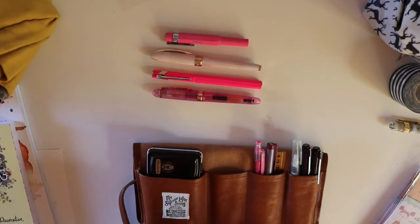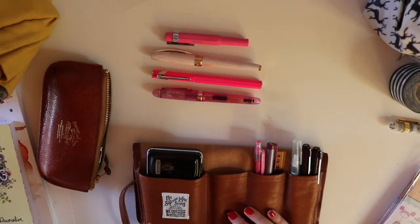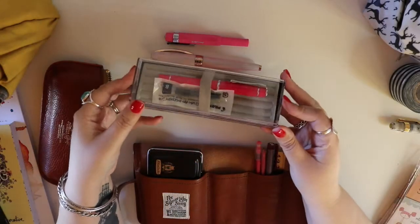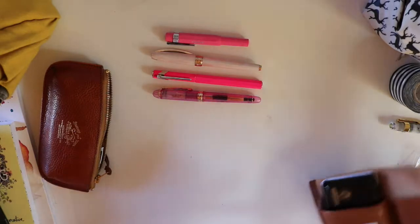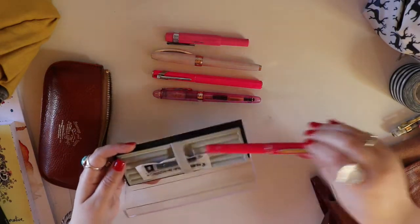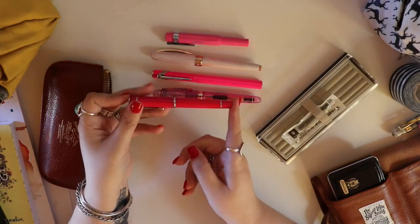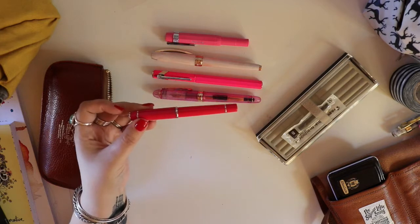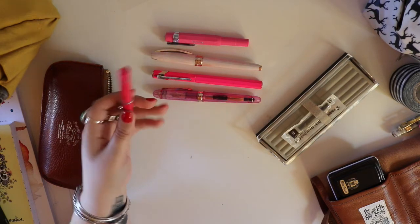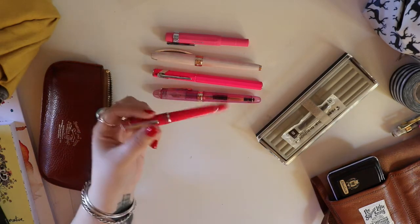And I have one more, which is on my bedside table, which arrived yesterday, to add to the pink collection. Okay, so this is the next one that is being added to the pink pen collection. This is a Pilot Pereira in the vivid pink color. I actually was going to buy this one when I was going to head to the shop, and then I saw this one and was like, no, that's the color I want.